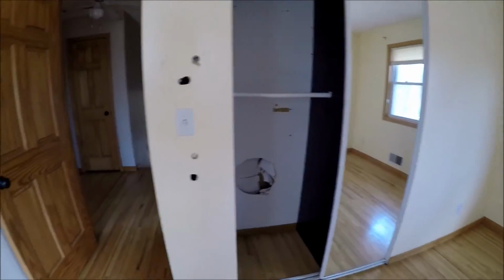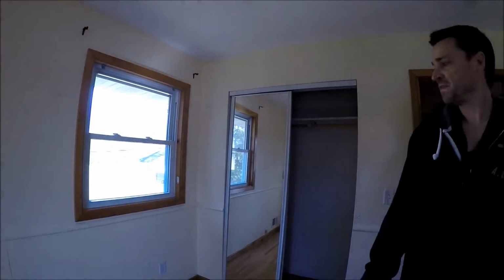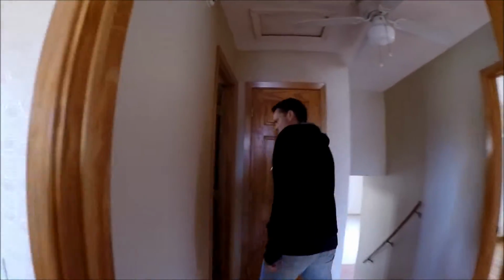I don't see anything in this room that concerns me. Windows look good. Always look in the closets. I don't see anything in this room that concerns me. And also, there's usually no electricity on in these homes, so when you do look at the homes, make sure you bring a flashlight. All right, let's go down to the basement.